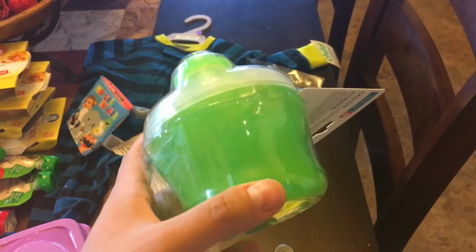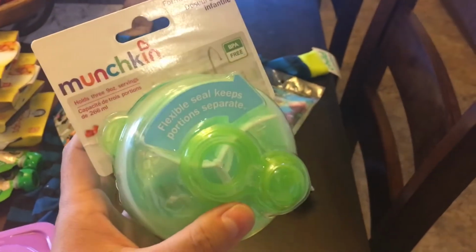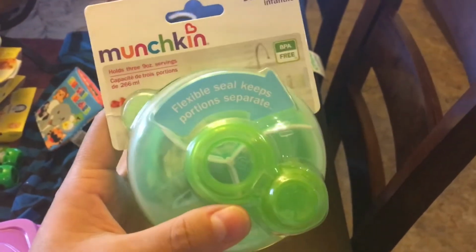It fits 9 ounces, but Gavin only drinks 6-ounce bottles at the moment, so I can just have that amount in each one. And it's about the same size as the can of formula I currently have in a diaper bag already. So I figured it would be okay, at least for the plane ride. And yeah, that's the idea behind that.